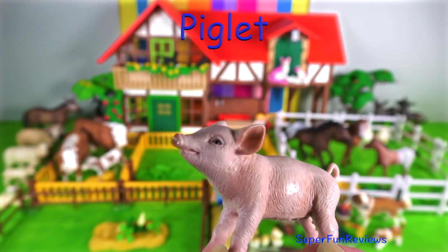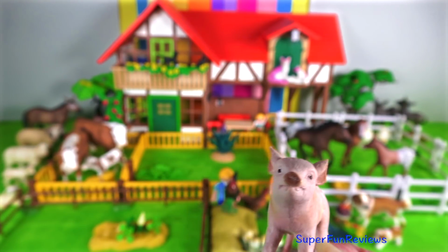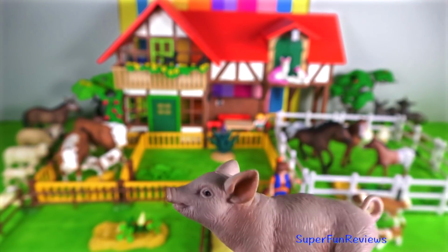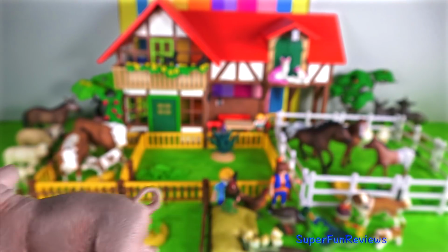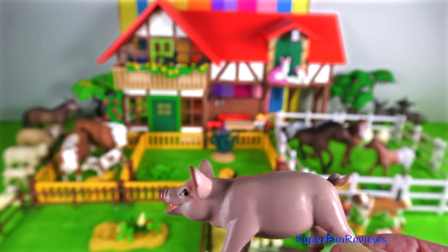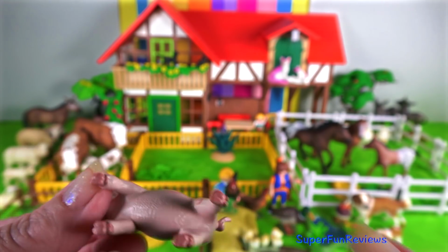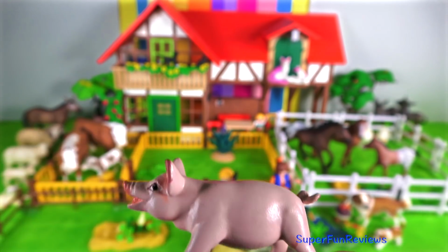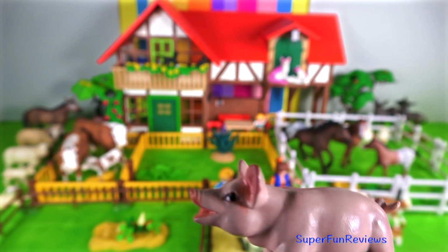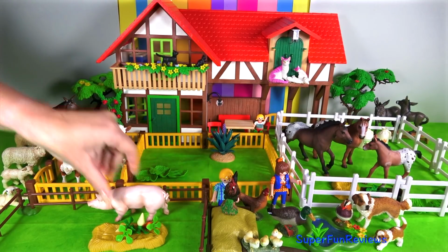A baby pig or piglet weighs about 1.5 kilograms or 3.3 pounds at birth and will double its weight in just 7 days. The pig is the last of the 12 animals in the Chinese zodiac. The pig represents happiness, honesty and good fortune. Their feet are called trotters, and it's a good name because when they walk they tend to trot. The pig's snout is its most important tool for sensing what is around them and for foraging for food.